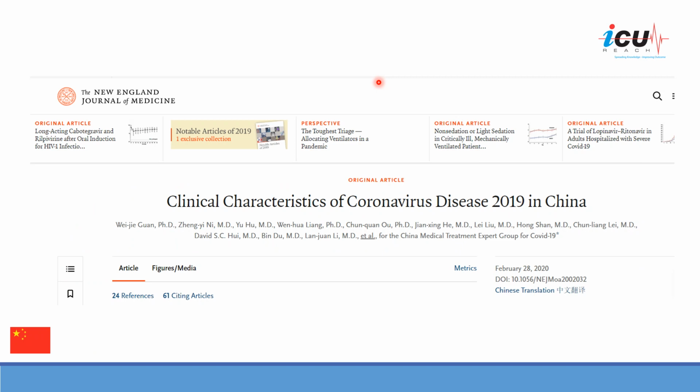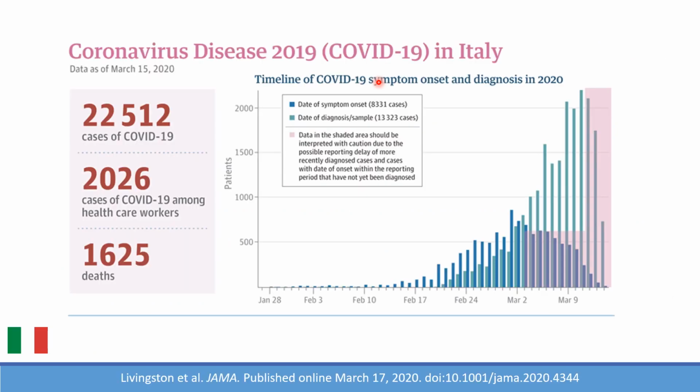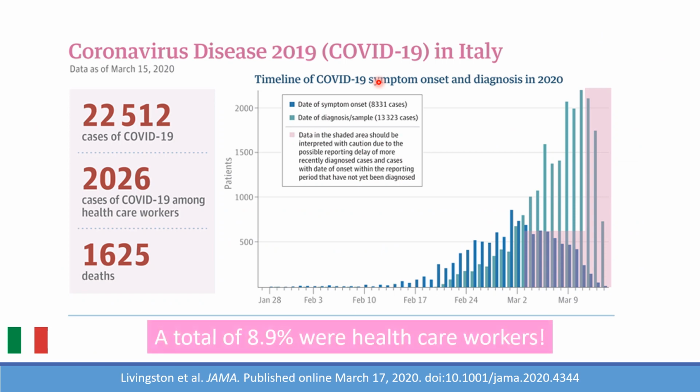In the Chinese study, 3.5% of patients were healthcare workers, physicians, nurses, and other therapists. In the Italian study, 8.9% of patients were healthcare workers. It is imperative that we protect ourselves so we can continue caring for our patients.